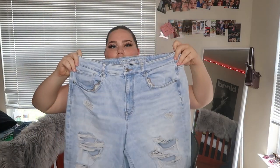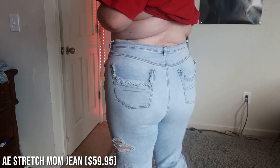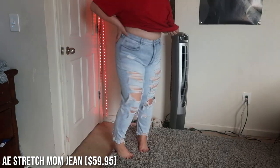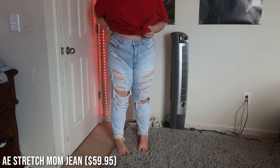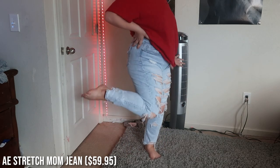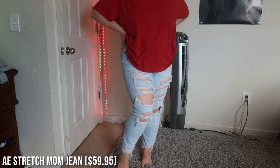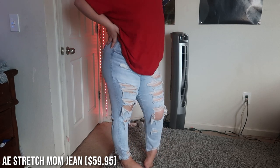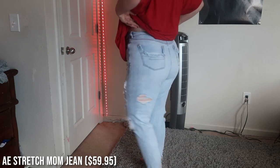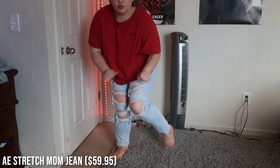anyways, these are some light wash, distressed. They're a little bit more distressed in the booty and a little bit more distressed on the rips. You see that? And there's a little rip right here. They're a little loose on the calf, obviously, because they're more like a mom jean. And I'm not mad at these for being a mom jean. I'm really not. I love these jeans.